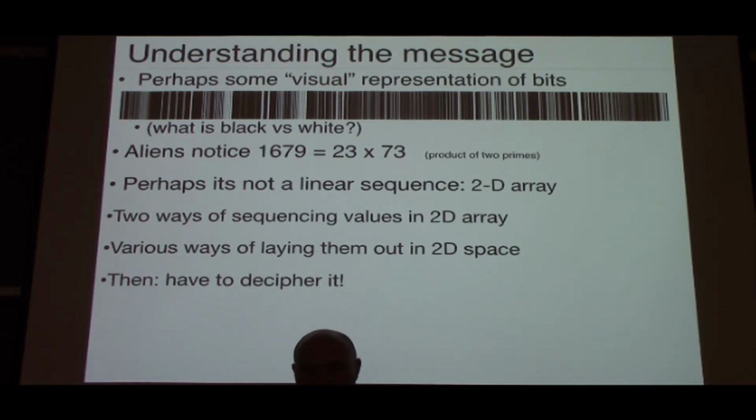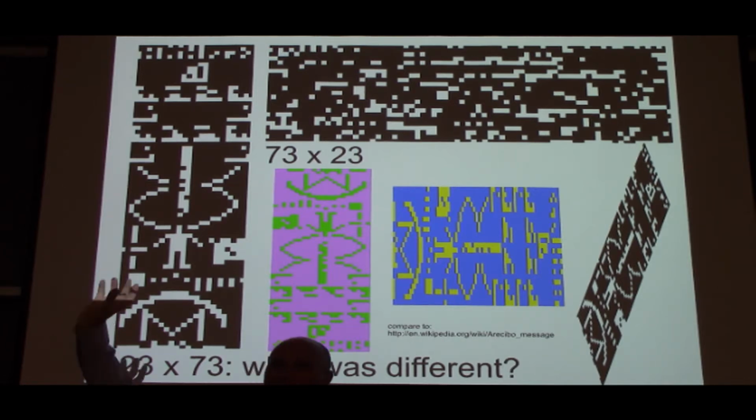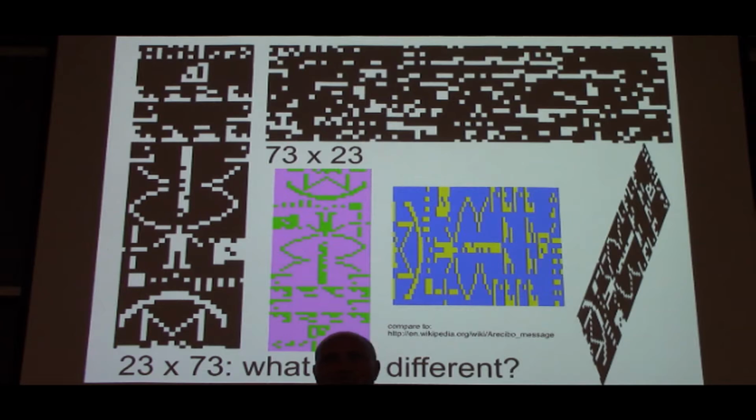So maybe they'll get this far and figure it out. Then they'll have to figure out, is it a 23 by 73 or 73 by 23 grid? And then additionally, which axis is it, slow to fast or fast to slow? And along the slow axis, do you look left or right? These are all conventions that we in graphics and image processing sort of take for granted, but an advanced civilization may have a completely different convention, a completely different way of doing it.